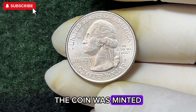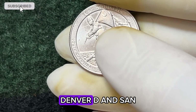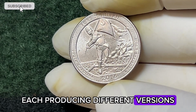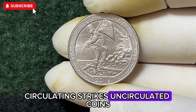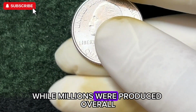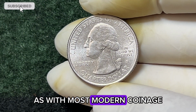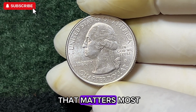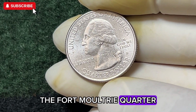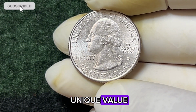The coin was minted at Philadelphia, P, Denver, D, and San Francisco, S, each producing different versions, circulating strikes, uncirculated coins, and proof editions. While millions were produced overall, as with most modern coinage, it's not the quantity that matters most, it's the quality. And that's where the Fort Moultrie Quarter begins to show its unique value.